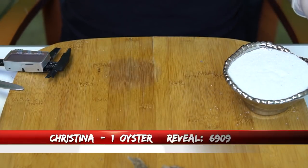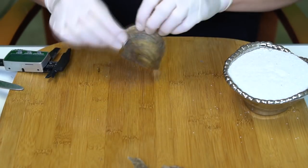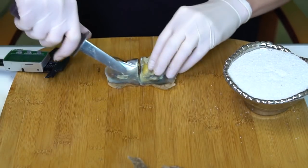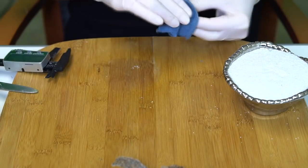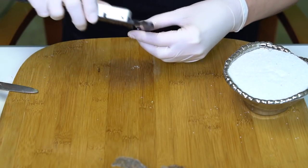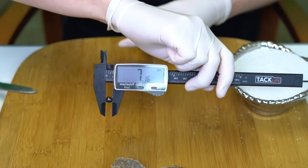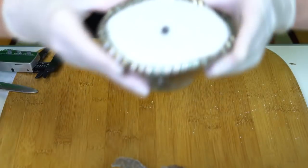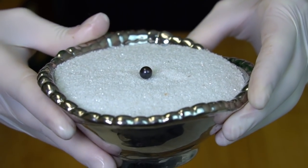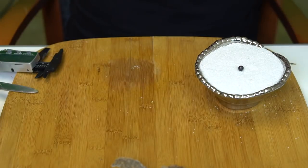Okay, next we're going to open 1 for Christina, order 6909. And there's a message on the reveal that says, this is a Christmas gift from my sister-in-law. All right, beautiful dark. Let's get it cleaned off here. Looks to be a really, really dark blue, almost black. Got 7.16. You can just really see that subtle blue in there. Congratulations, Merry Christmas.